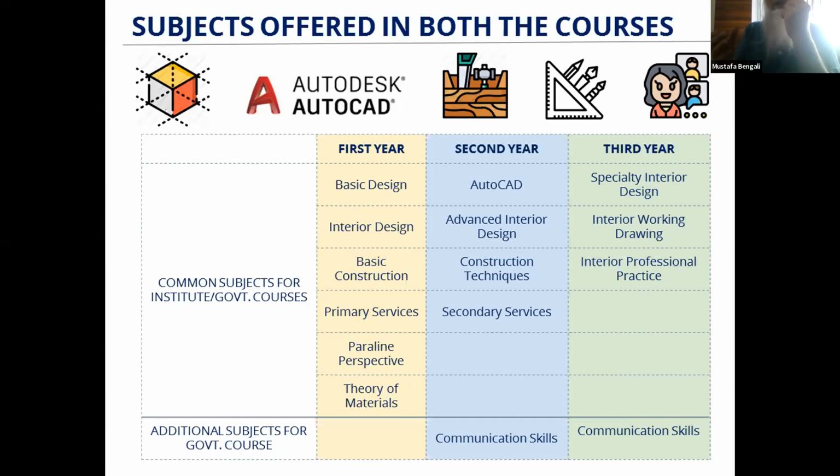At the same time, they develop contacts with the outside industry during the internship, and they easily get placed with the offices. Also, we have an on-campus arrangement for jobs, where we invite professional interior designers and architects, and our students show their drawings, and they get jobs, depending on their work progress.